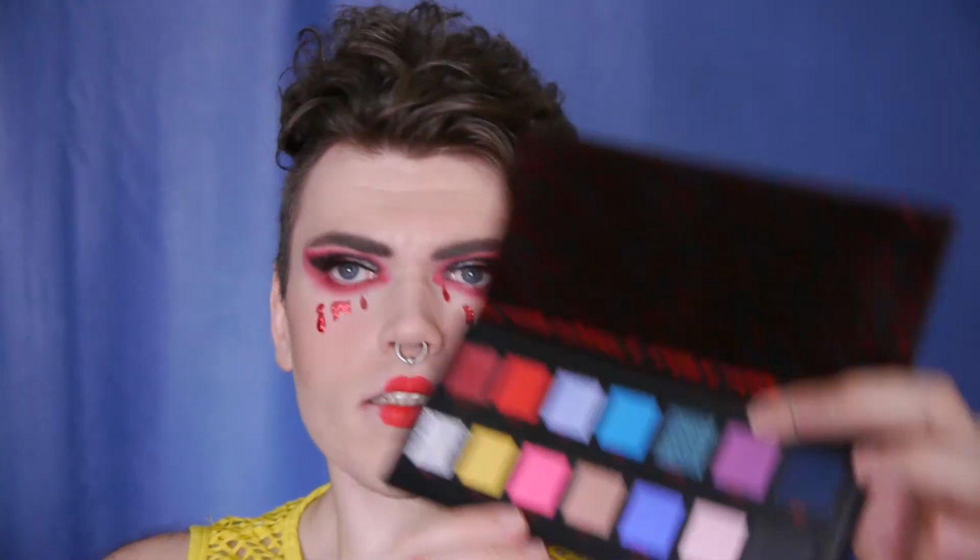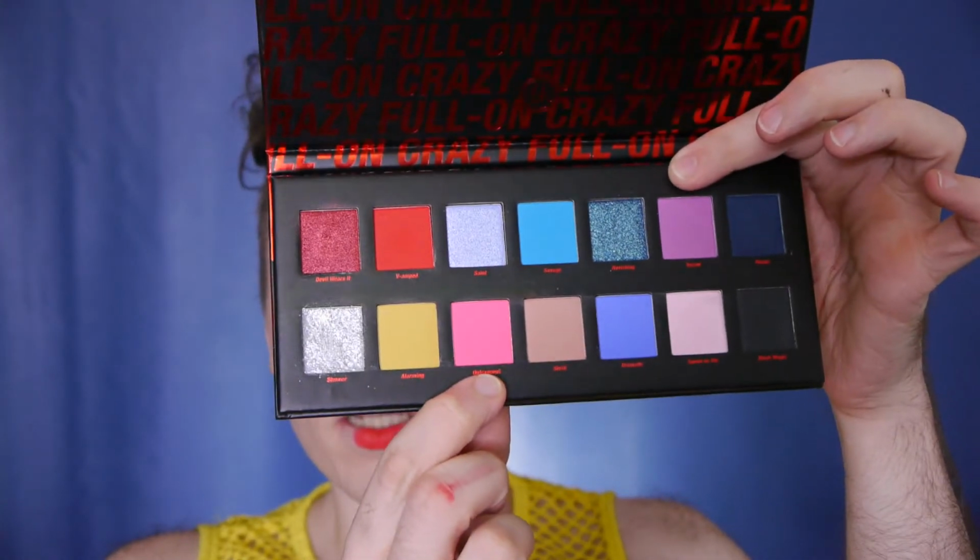The shimmers that I used in this palette today I really liked, and the mattes that I used today were really good. I have a fair amount of faith in the rest of this palette. Like I said, the 1991 palette was great, and if they can do a really good matte red, I'm really excited to use this purple called Dazed and this pink called Outrageous. Really excited to use those.